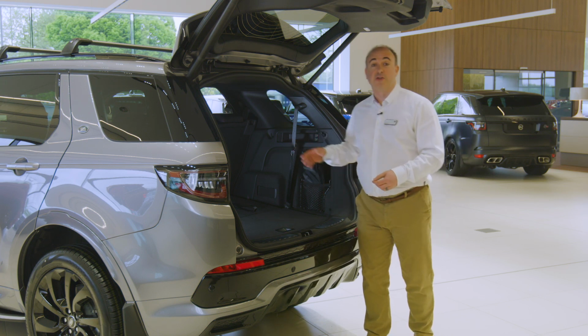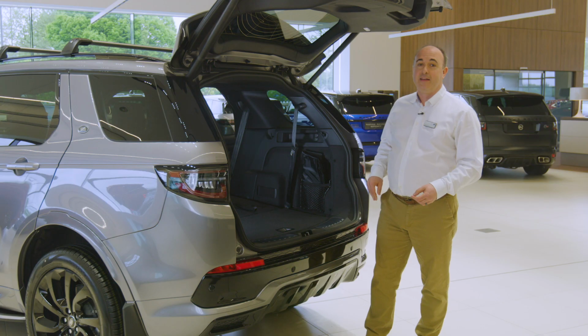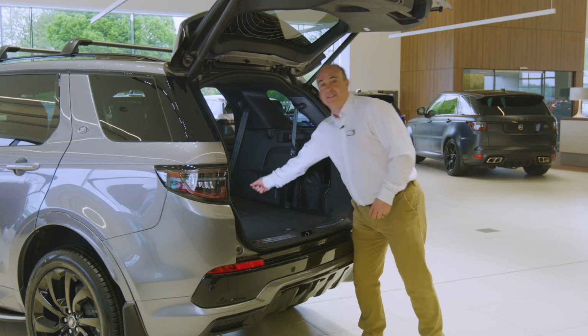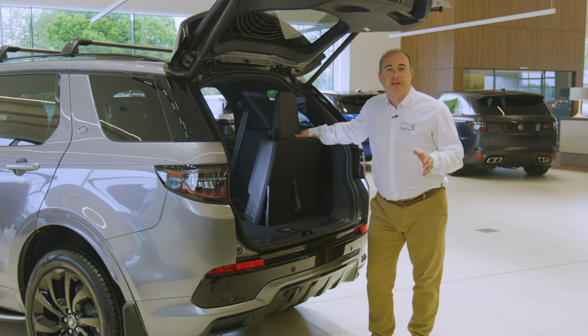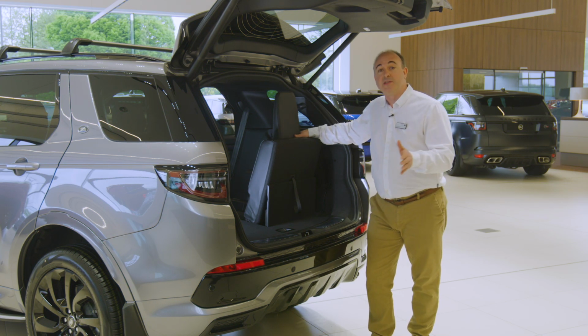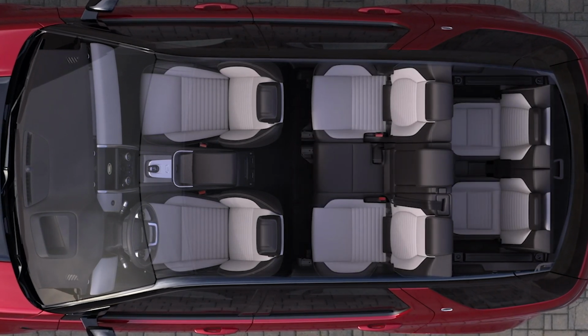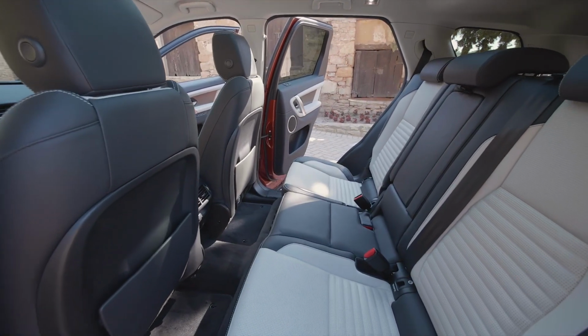This can be extended by dropping the 60/40 rear seats with the remote switches. And the level loading floor conceals an additional 2 seats, which simply pull straight up. Access is via the rear doors. The middle row just folds and slides. Space-wise, the legroom can be shared out because the middle row slides forwards and backwards 160 millimetres. And remember, there's plenty of legroom to give away.